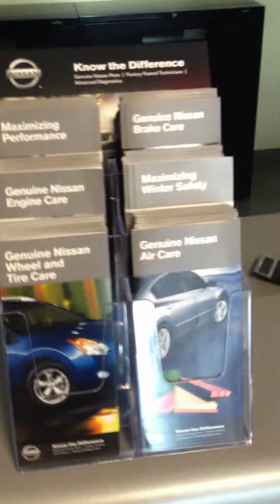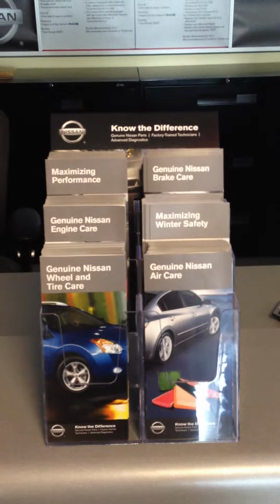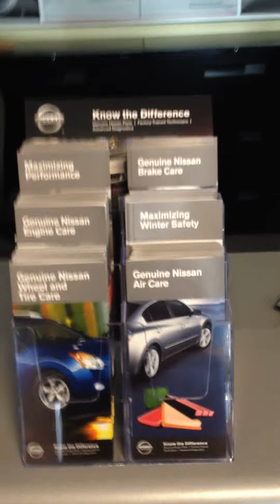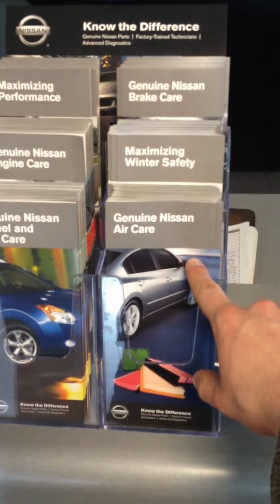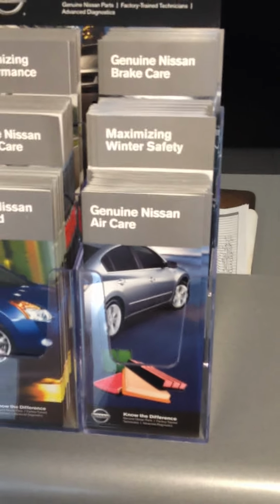They're right here. I would strongly encourage anyone to take one of these anytime you're in our service department if there's anything you're unsure of. Just to quickly go through what each one's about. This one here, the Genuine Nissan Air Care, talks about the different air filters that are inside your vehicle.